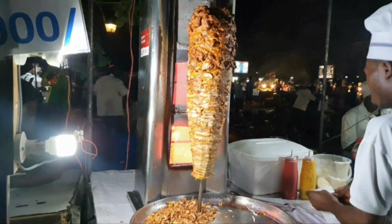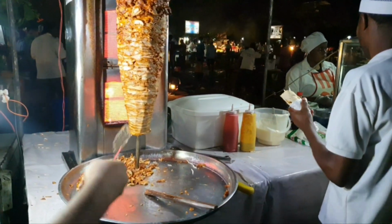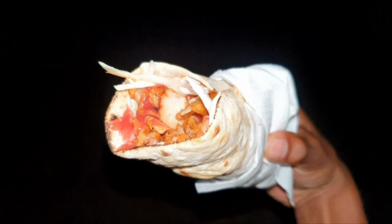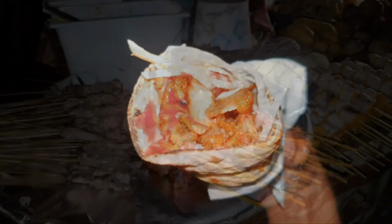We found this place, really fresh chicken, and we've asked them to put the works on it. Shawarma, it's got all the goodness inside.